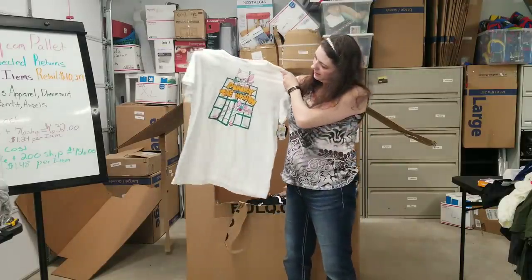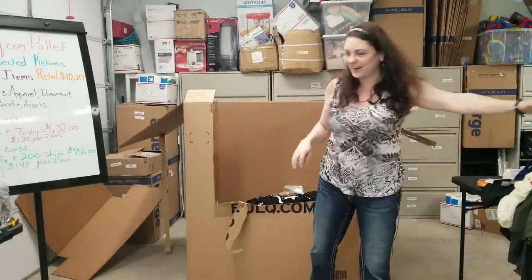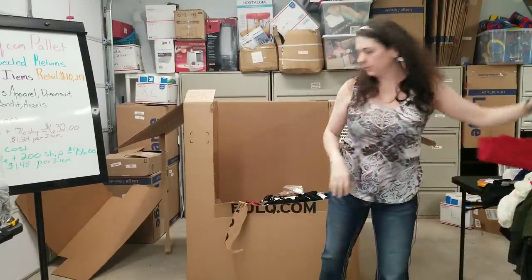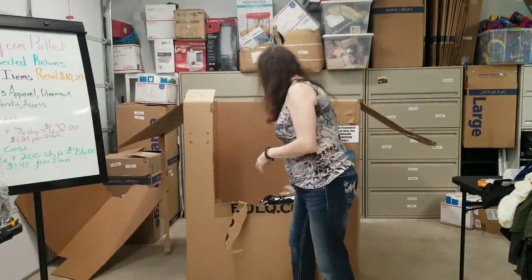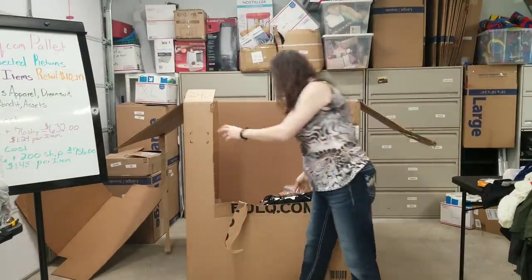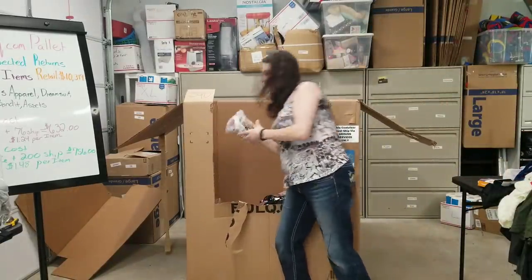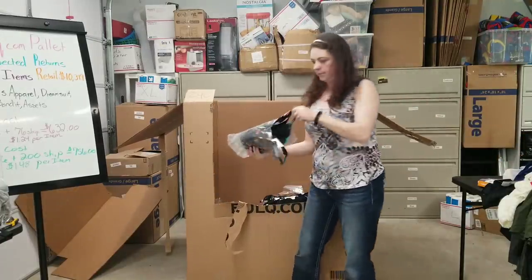Oh, Pinky and the Brain. Pinky and the Brain t-shirt. Check out my Posh store. You can have it. Red pair of dress pants, really soft material. PJs, cardigan, swimsuit top, a nice floral top. Let's see, this is a swimsuit.